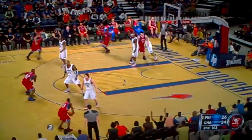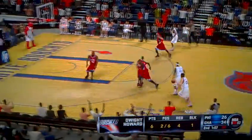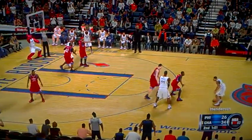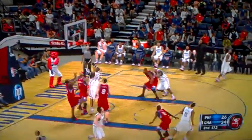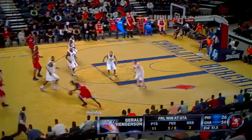Rank kicks to Williams. From deep. Dwight Howard pulls it in. Like he's just trying to showcase his range, but he could probably get a better shot in that possession. Yeah, he sure could. It doesn't do you any good if you miss it from that deep. Here's Henderson. An 11-point game for him in the win against Utah. Shot misses. There's 53 seconds left in the first half of the game.